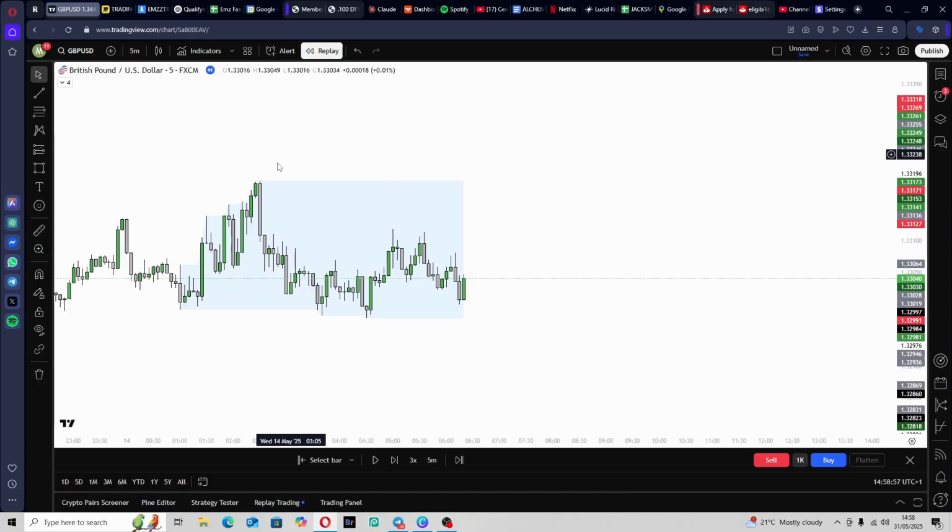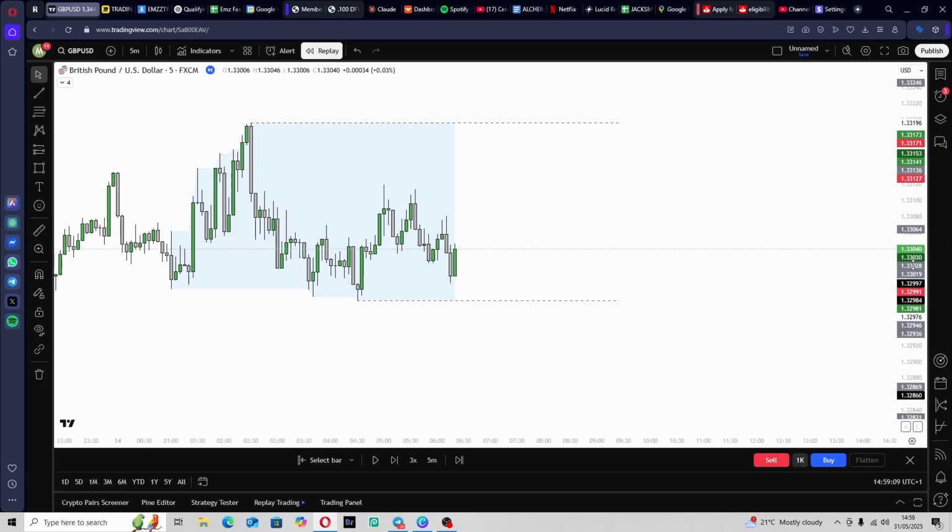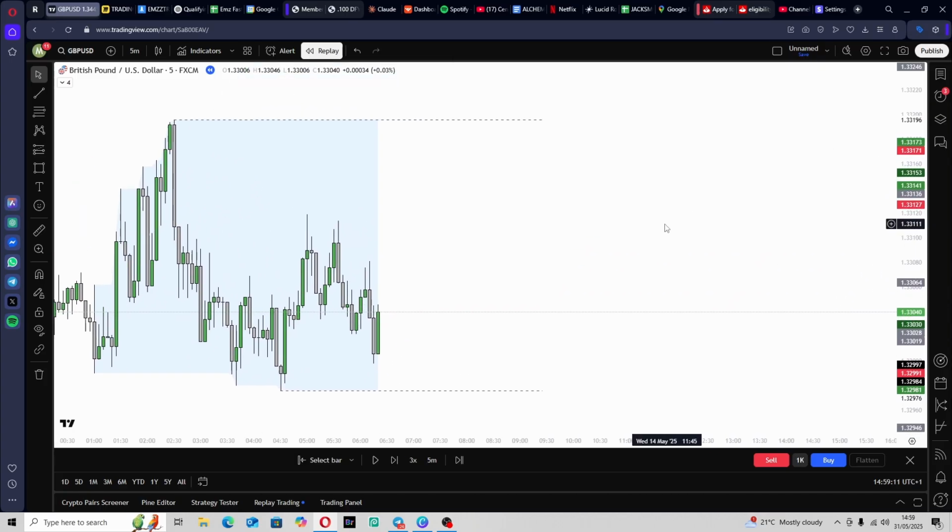So as you can see, the blue highlighted area is my Asian session right now, and I'm going to be actually marking out the highest point and the lowest point of it. So this is the highest point right there, and this will be the lowest point right here. So as soon as I have the highest and the lowest point done, what I need to do from here on out becomes very, very crucial. Okay, you need to listen very carefully.